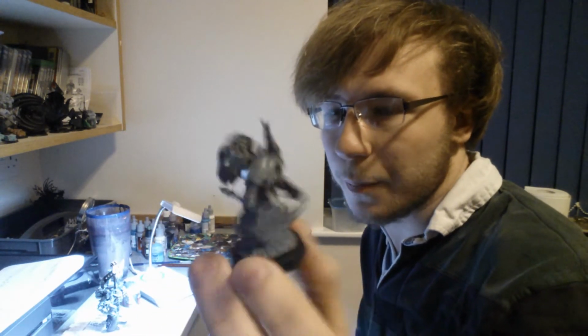So, in this video, I'm going to be undercoating him and hopefully getting a bit more stuff on him done. This is Caraxes the Cursed. I am going to get one of the Forge World Night Lord shoulder pads for him, but at the moment I just want to get him painted up.